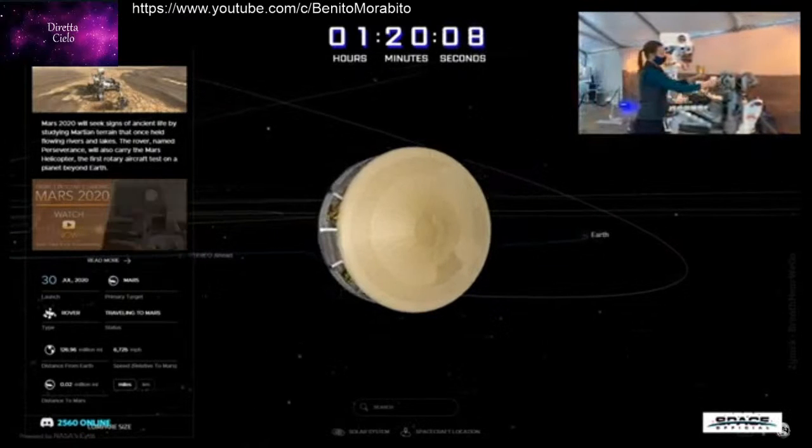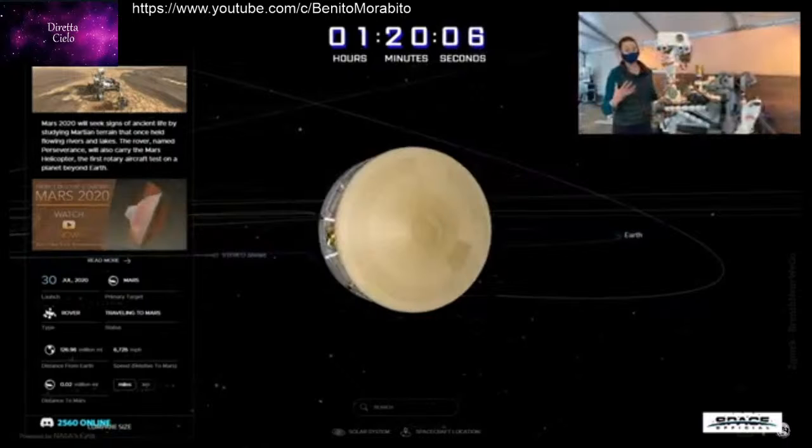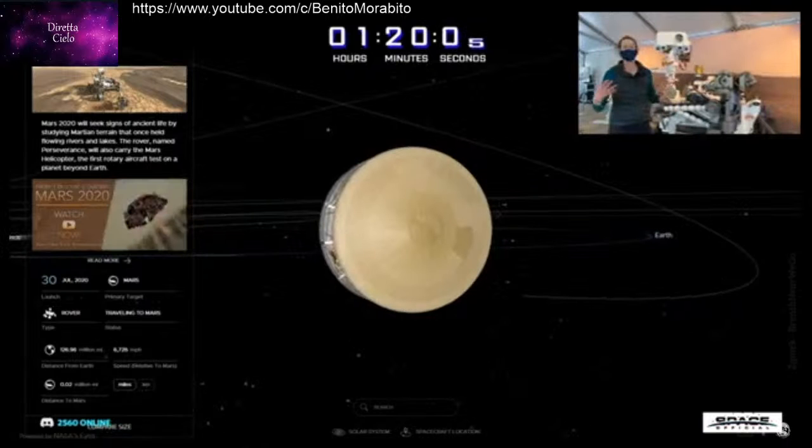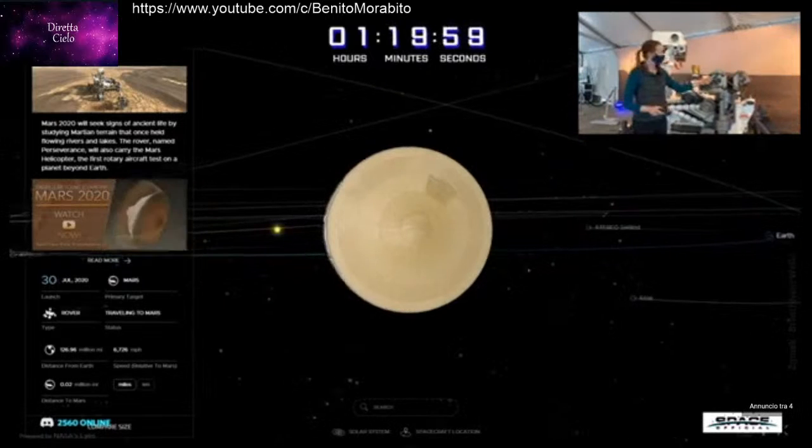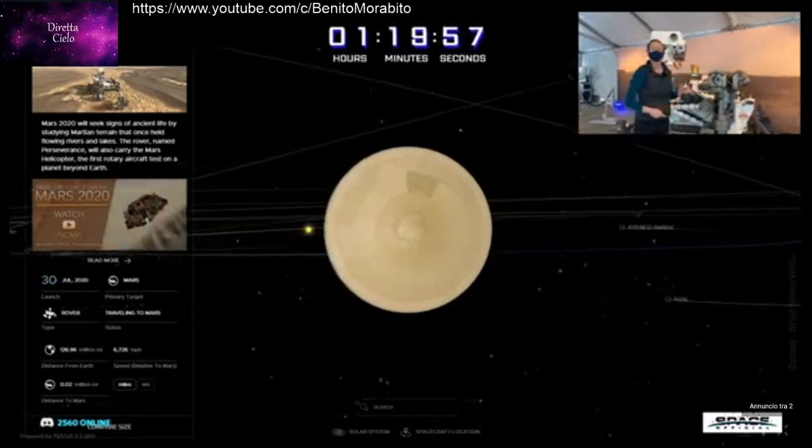So what you're seeing right here is the core assembly. Now Mars 2020 is really special because it will host a drill bit here. It's not really shown on the model, but actually it's shown retracted inside the model.